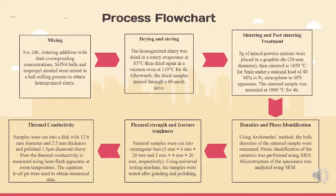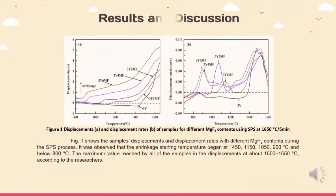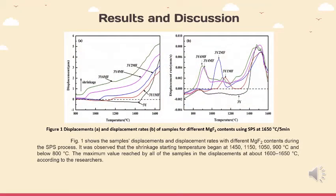All samples 3Y, 3Y1MF, 3Y2MF, 3Y4MF, and 3Y6MF were subjected to this flowchart. Figure 1 illustrates the displacement and displacement rates of samples with different magnesium fluoride contents during the SPS process. The displacements of all the samples reached the maximum value at about 1600 to 1650 degrees Celsius.